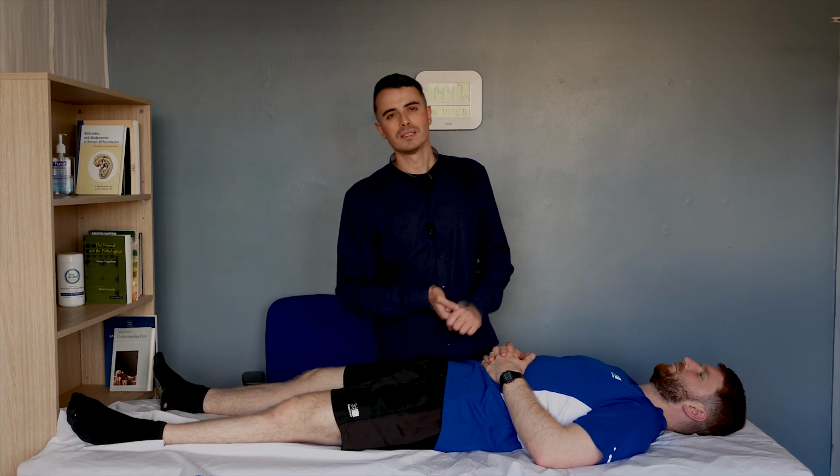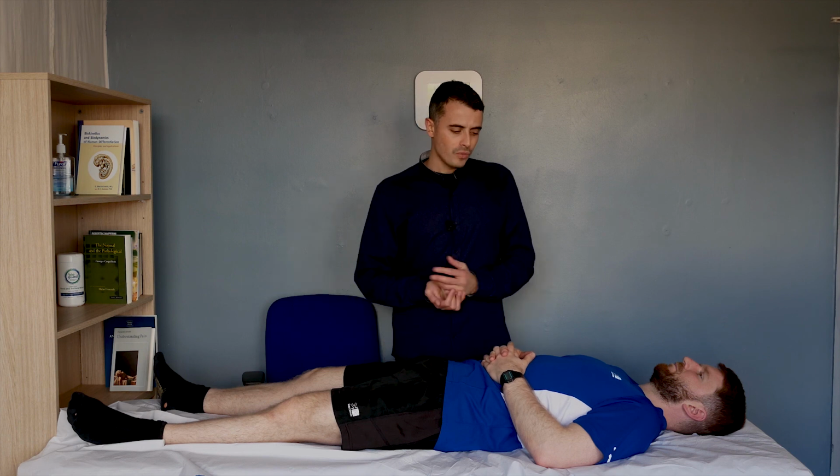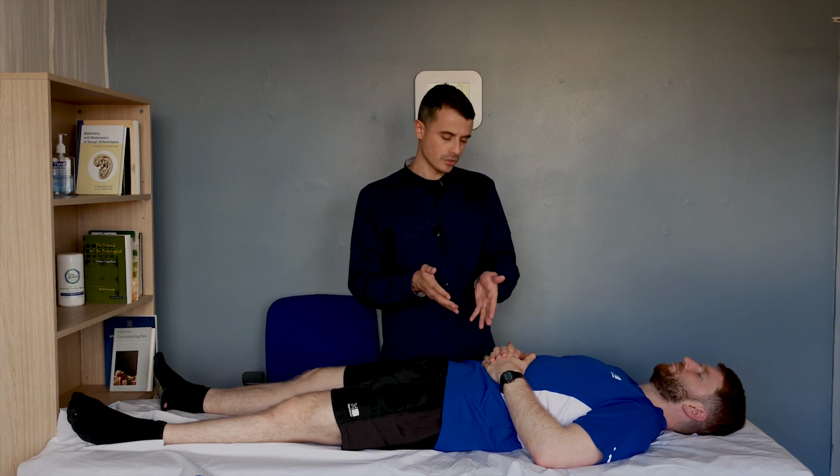The important thing is that these things are done in the same treatment. I will see him again. We will take feedback regarding whether he feels any different when he plays sport on his lower back, obviously, because that's what the complaint was.